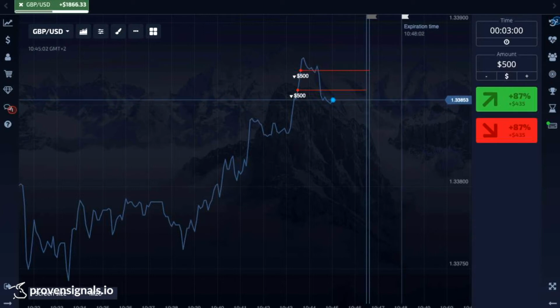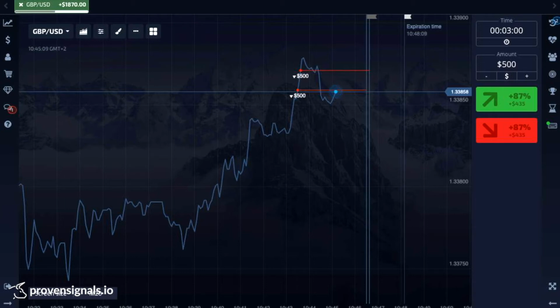The advantage with binary options is that we don't need to calculate a position size, how many shares or lots we need to buy or sell. We just enter a trade amount.